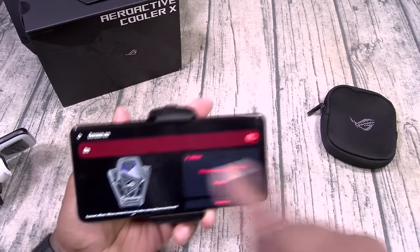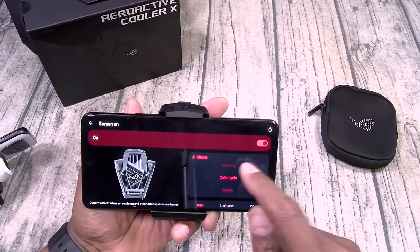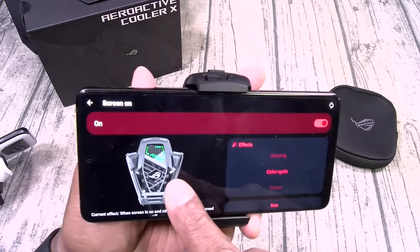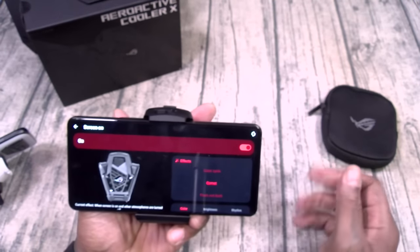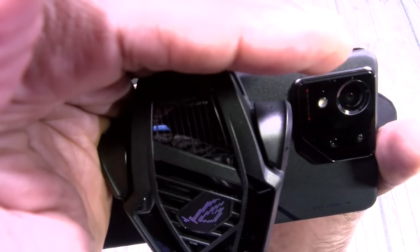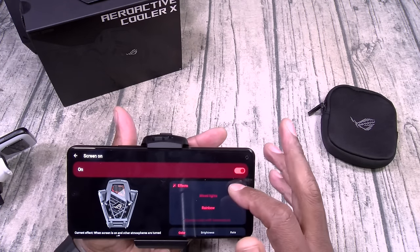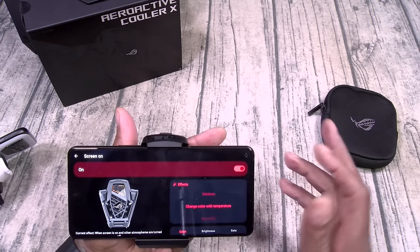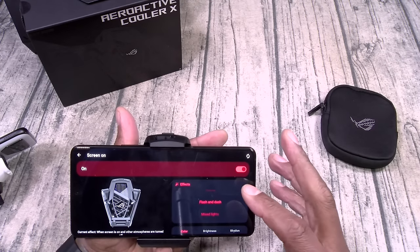Let's see, we got rainbow. It's going to show you right here what it looks like so you don't have to keep spinning it around. You got strobing, color cycle. Okay, basically just cycle through all of the colors. Let's see, you got Comet. Let's see what this is doing. Okay, if you want a little less flare. Flash and dash, mixed lights, rainbow, change color with temperature. That's pretty dope. Breathing, strobing, color cycle.